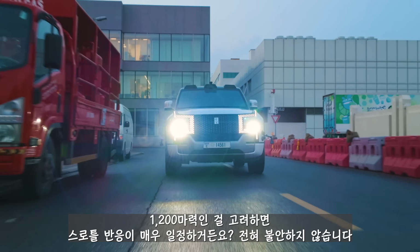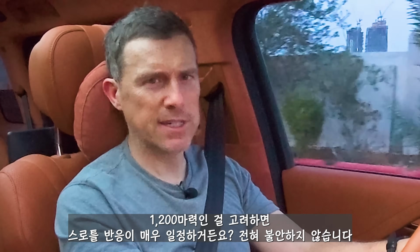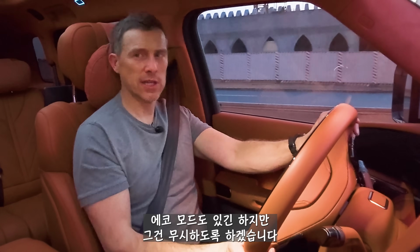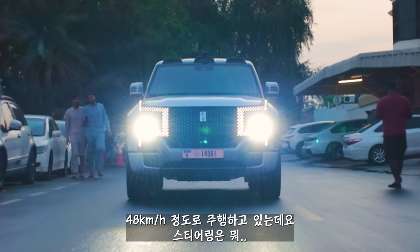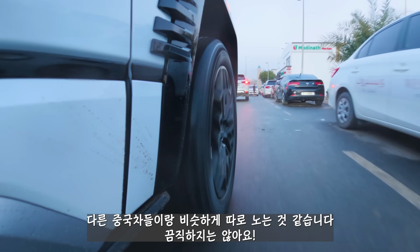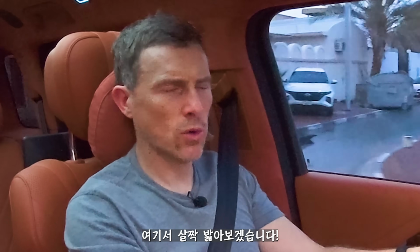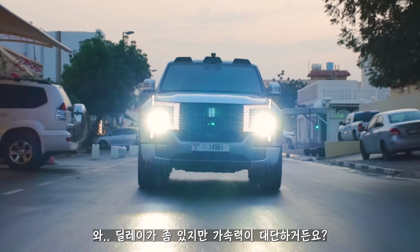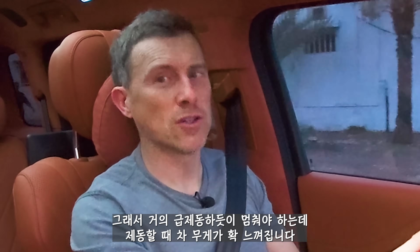Considering it's got 1200 horsepower, the throttle response is quite progressive. I don't feel intimidated, though I am in comfort mode. Maybe that'll change in sport mode. There is an eco mode. I shan't be going there. I'm not driving particularly quickly. I'm only crawling along at 30. The steering does what most Chinese cars do. It just feels a little bit disconnected. It's not terrible. Let's just have a little squirt here. Oh, hello. Blimey. There's a momentary delay and then it just takes off. And then you have to brake quickly. And then you notice the car's weight.